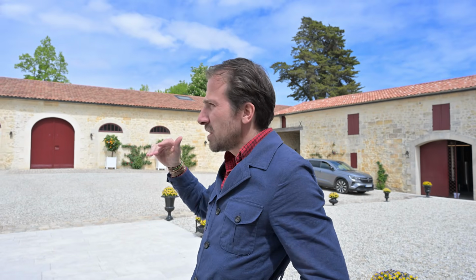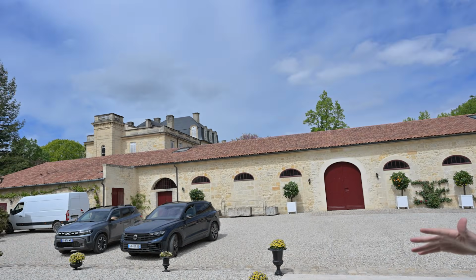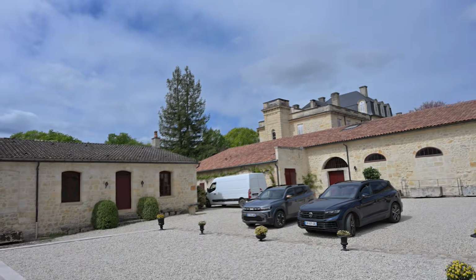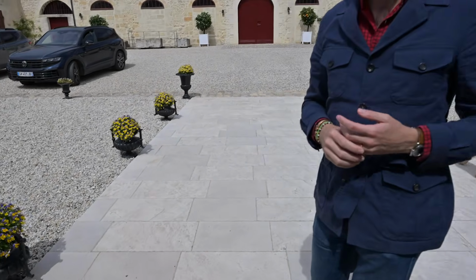So this is really the old courtyard. This courtyard is older than the chateau, because this place was really a big farm where people would come, and it was a local boulangerie. It was also where people would bring animals and grain and wine. They would all be put on the little barge that goes to Bordeaux. And then Hugh Barton bought this place in 1821.